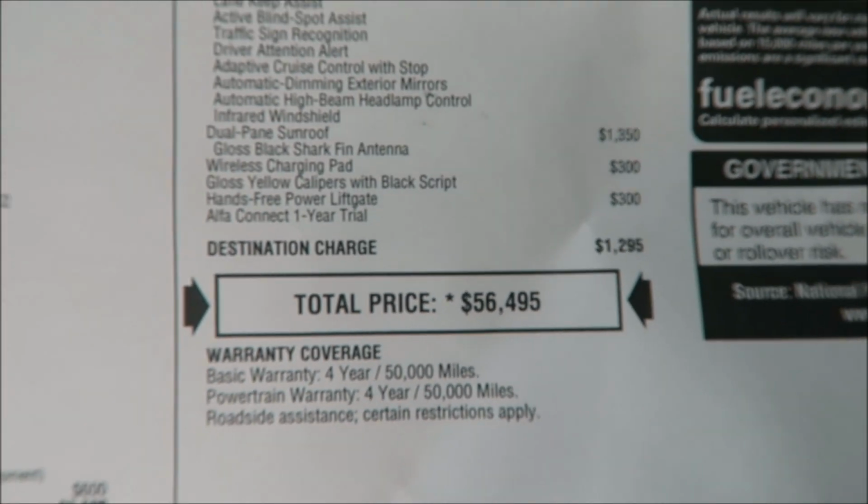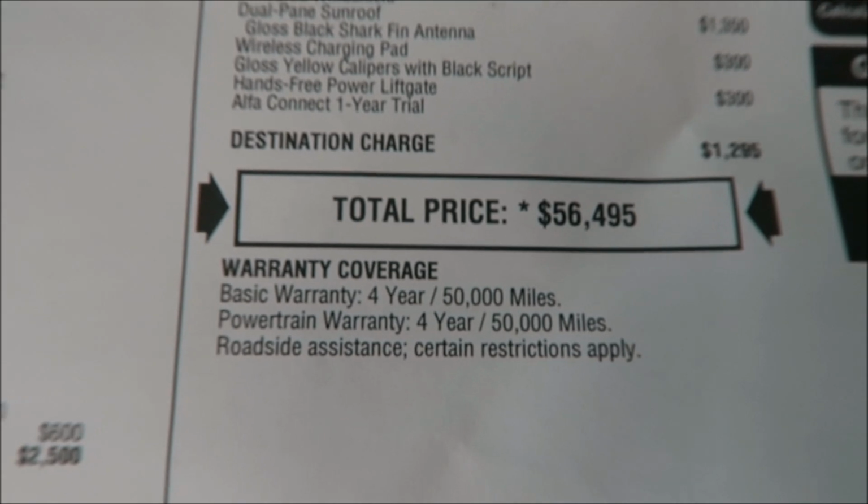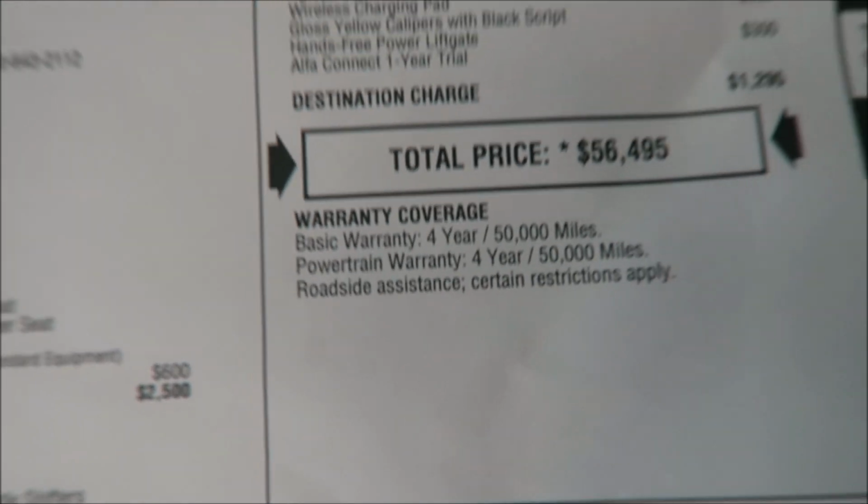So that puts you to a grand total of $56,495. Now you do get a basic warranty of 4 years, 50,000 miles for this car. I think that is well worth it for you guys.